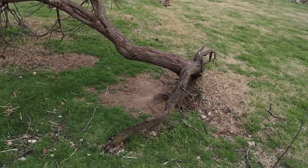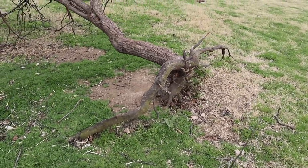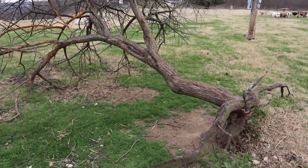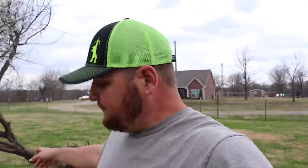So a lot of you guys that watch our videos are probably thinking, why do they still have this tree laying down over here in their pasture? So this tree has a little bit of a story. When we first moved up here, like 16 years ago, I went out in the woods and I dug this tree up, and I didn't exactly know what it was.